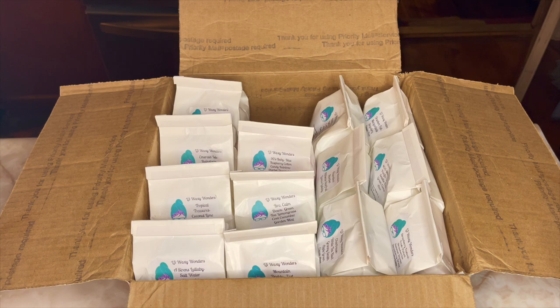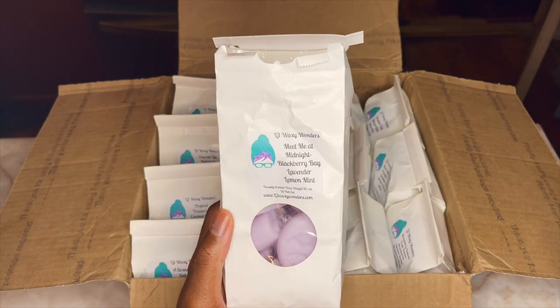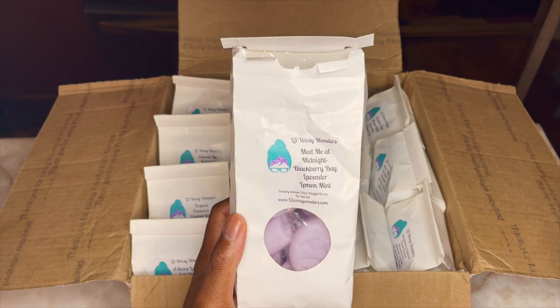I don't know, the scent notes don't exactly apply to the name, but I just figured, you know, blackberries are dark. Anyways, so that's a little backstory behind that. Nothing crazy. Let's give it a smell here. Oh, beautiful. Yep.